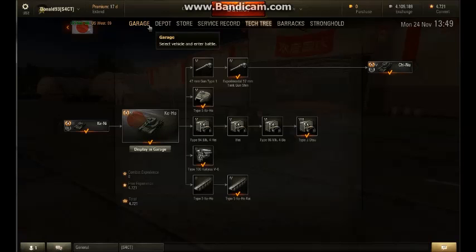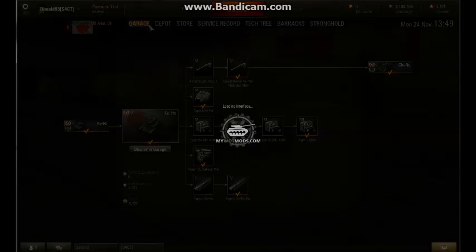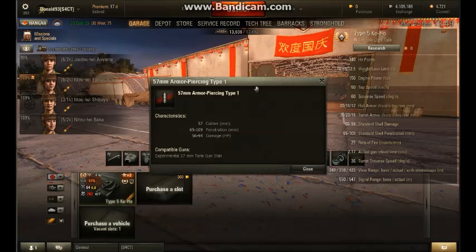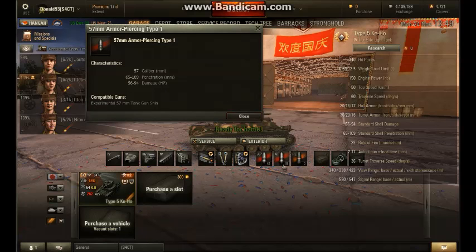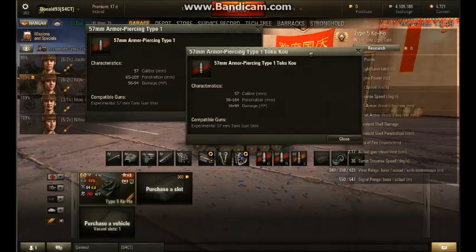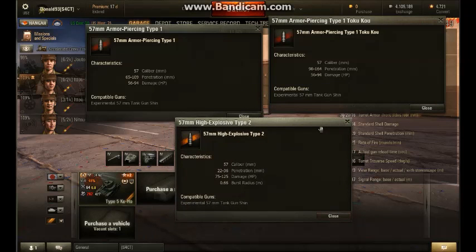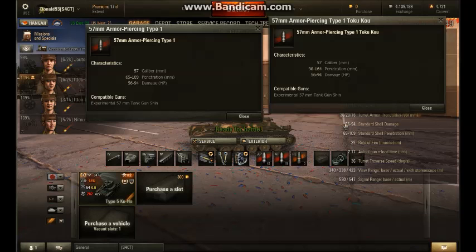With the research taken care of, the 47mm and the 57mm use the same ammo types: regular AP, premium AP, and HE. The HE offers you 22 to 36mm of penetration, with 75 to 125 damage. The blast radius is 0.66 meters, but I don't really use the HE rounds at all.